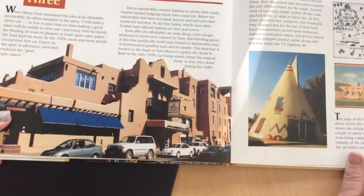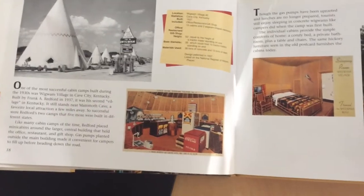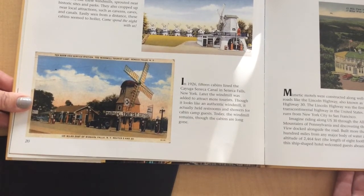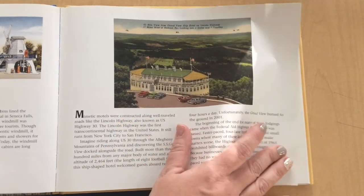We can look at hotels. Here's an adobe hotel. Here's another teepee motif. These teepee hotels were very popular in the 1930s and 40s as people first started to travel the country in cars. Here's some windmill style hotels. This one looks like a racetrack almost.